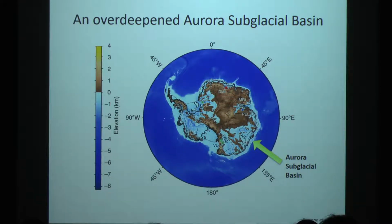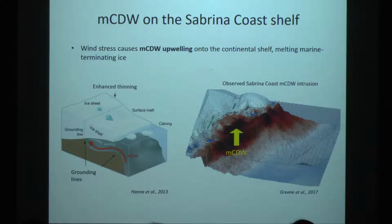So to get a better look at the Aurora Subglacial Basin, it's AB on this map. It is an overdeepened basin, 1 to 2 kilometers deep. So it's a very vulnerable catchment where modified circumpolar deep water can destabilize glaciers and lead to more discharge. So mCDW is influenced by wind stress, and it can come up onto the continental shelf.